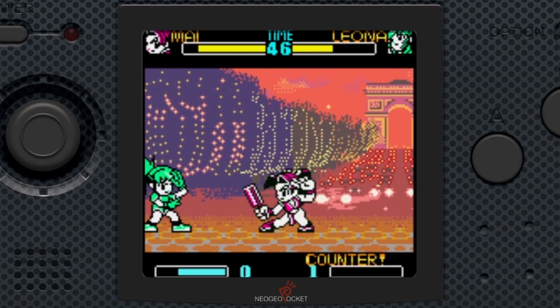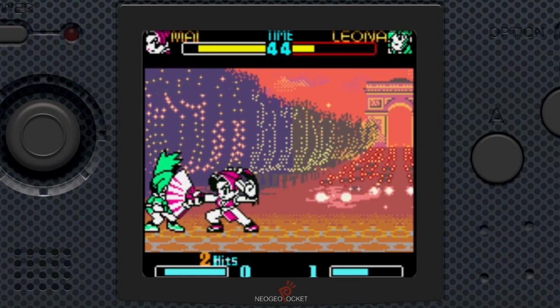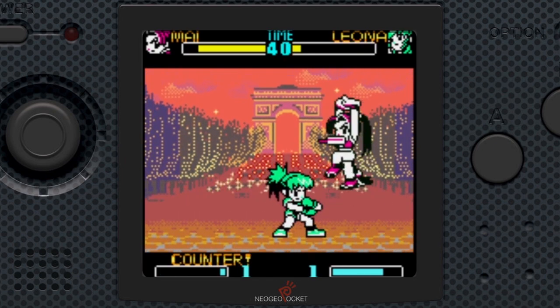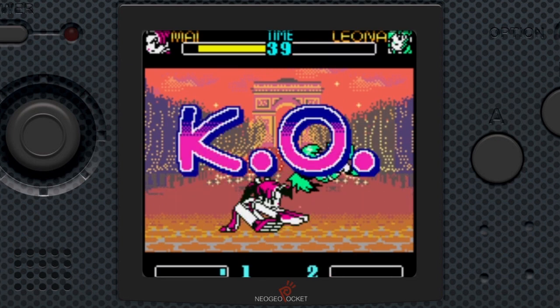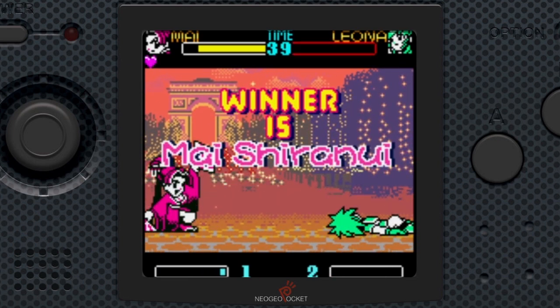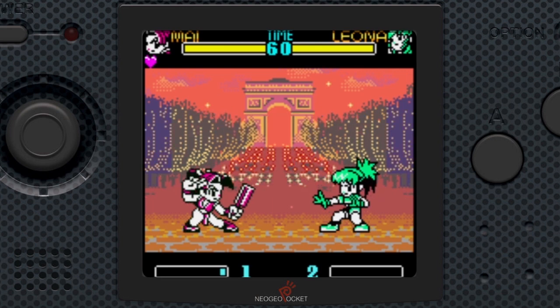Now, as we can see here, once again, the graphics are nice and big and you can see what's going on. They're a bit chibified, but there's nothing wrong with that. It plays nicely. It runs very nicely with two buttons.